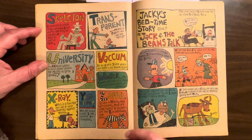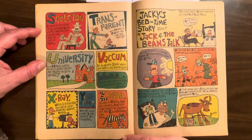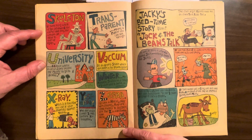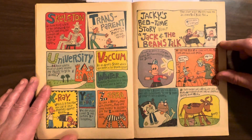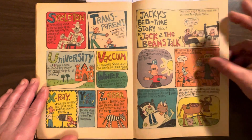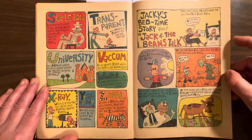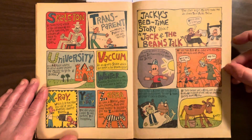I love this. Zebra is like a horse, only with stripes. They are used mostly to illustrate the Z in a dictionary, like here. Next, we have Jacky's bedtime story about Jack and the Beanstalk. Mom's reading him a story. It's a typical Jack and the Beanstalk story. And, of course, he makes a point to say it's short for Jacky.